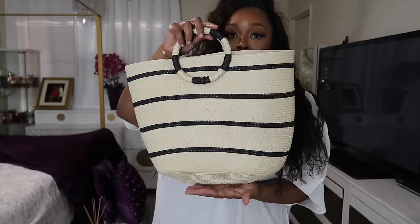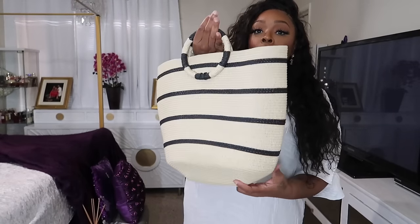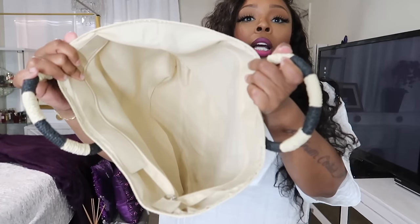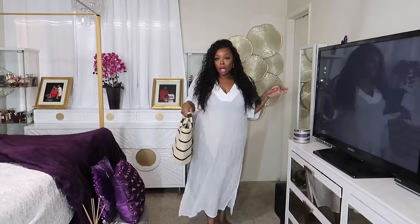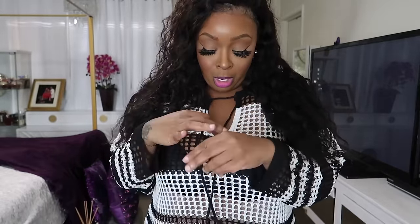So, we got another bag. This one is cute, child. I think everything I'm showing you comes in other colors, too. I don't even know why I picked nude, because y'all know I'm not the nude person. I'm the burst of color person. I go against the grain. This is really roomy. I can put my camera in it, my shoes, whatever. Ooh, look at this cover up. Baby, I'll pop this with some color, though. You can tie this up, but why would you? Why would you want to be walking around like this? Let me show you.